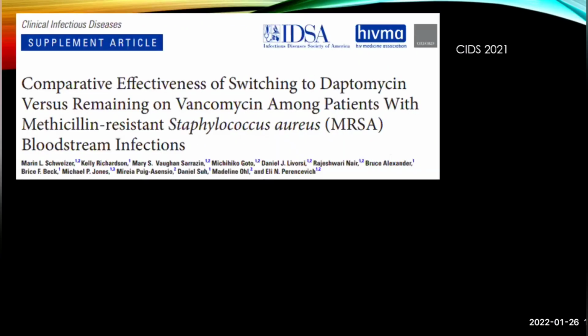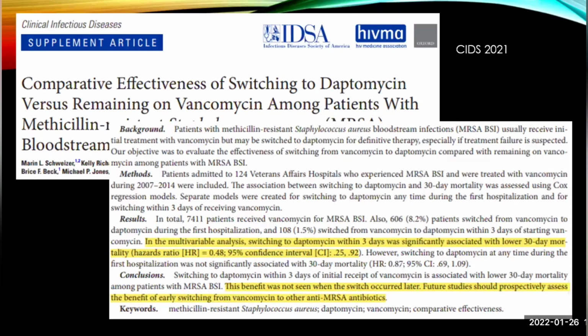Then this was one study where they compared the effectiveness of shifting to daptomycin versus remaining on vancomycin among patients with MRSA. So basically, they analyzed the effect of initially giving vancomycin, then shifting to daptomycin, or remaining only on vancomycin. Here, they saw that if the patient was shifted to daptomycin within 3 days after diagnosis, it was associated with lower 30-day mortality, whereas if it was shifted later, after 3 days, there was no difference in the outcome.